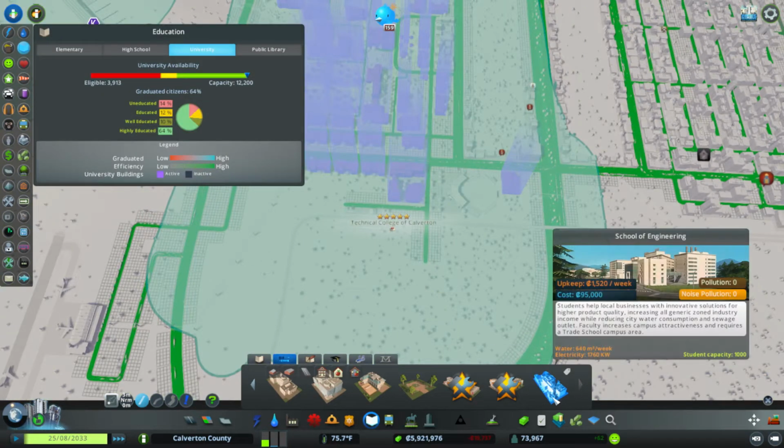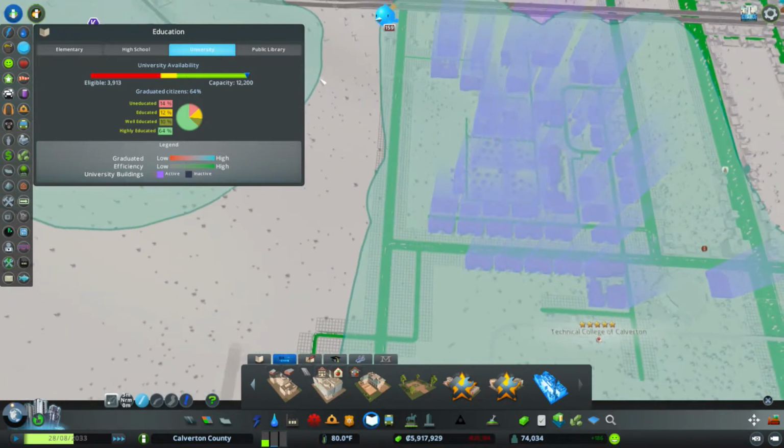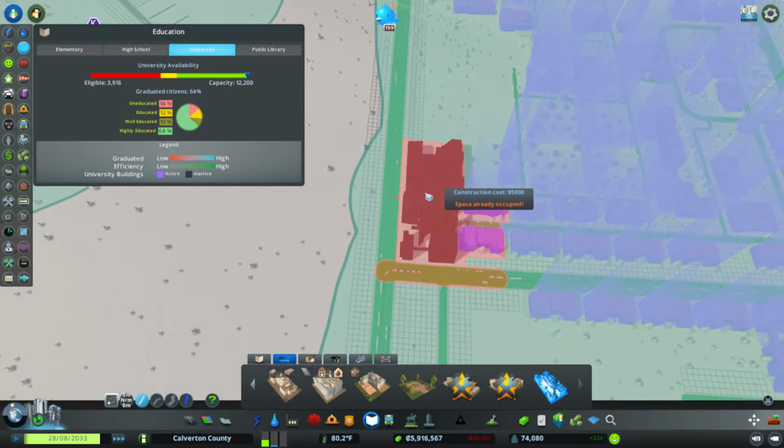What does a School of Engineering get us? Students help local businesses with innovation solutions for higher product quality. General zoned industry income while reducing city water consumption and sewage outlet. Faculty increases campus attractiveness. Requires trade school campus area. Okay.